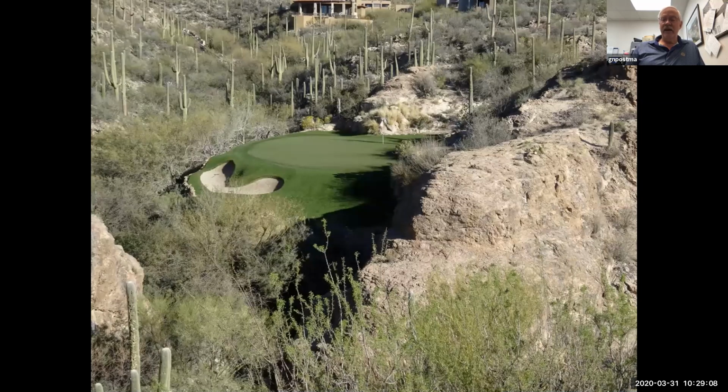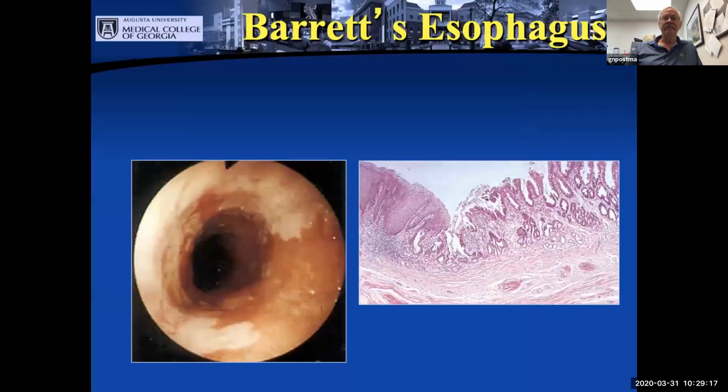Lovely par 3 in Tucson, Arizona. No, I did not par it. I put mine, I think, over the back into the snake area and never saw the ball again.